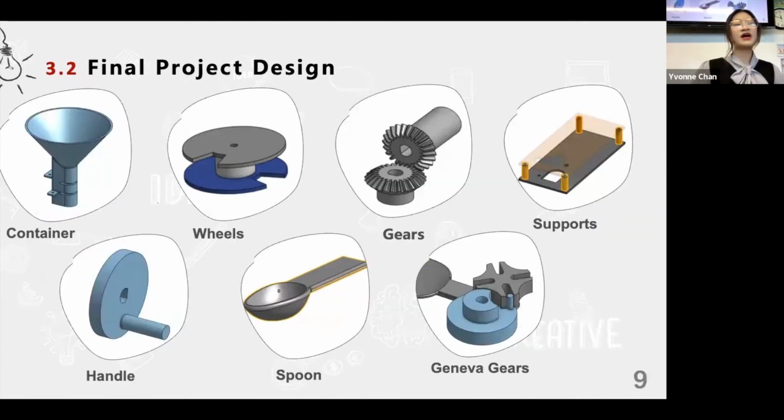And here are some parts of my final design. First of all, the container is cone-shaped so that the food will flow to the bottom of it. It is integrated with the top and bottom plates. The openings on the container are used for wheels to cut food. They're connected to the spoon at the bottom.